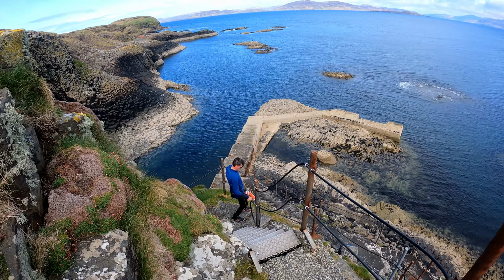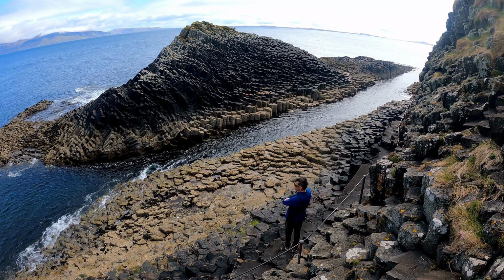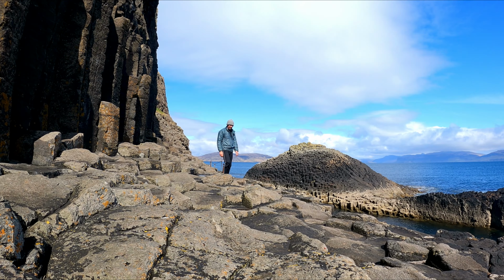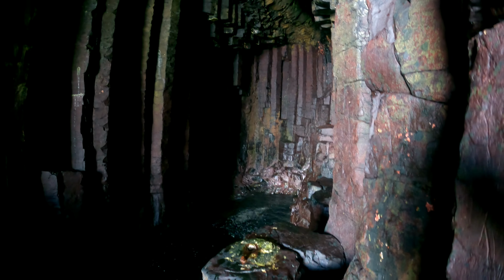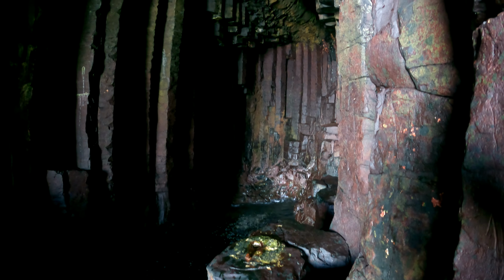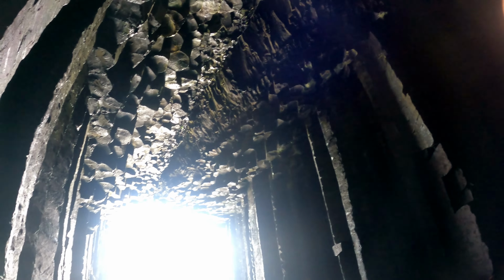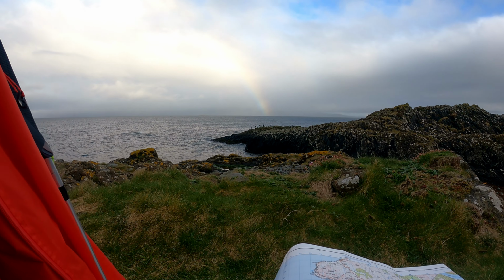after waiting for the tour boats to depart, we went to visit Fingal's Cave on foot. Famous for its natural acoustics and also Mendelssohn's Hebrides Overture, it's certainly a very atmospheric place. A nice rainbow with some active weather in the distance.